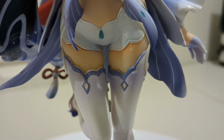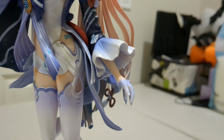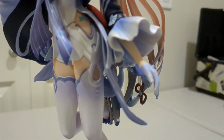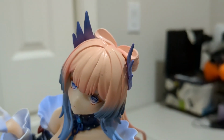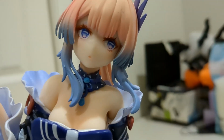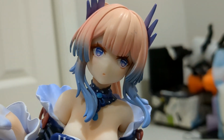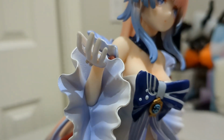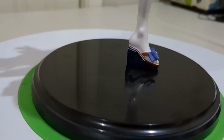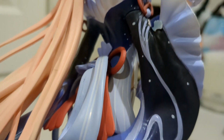And then you can definitely see gaps in a lot of these places, and a bit of chipped paint there. More overall messy paint. More seam lines, like on the hand. And you can see some issues with the hair as well. Personally, I think her face looks pretty nice though. I don't really see much of anything wrong with the face itself. But yeah, you can definitely see all of the various quality issues.